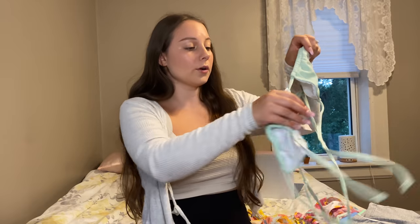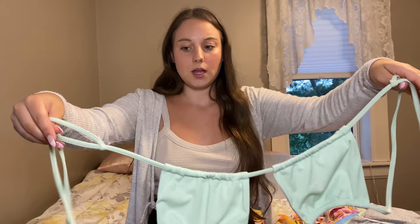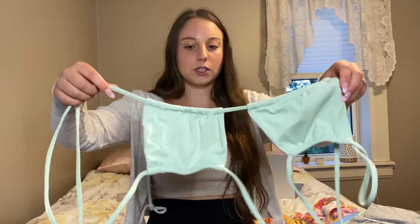So the first one I got, I just got the top. And so for bathing suits, I don't try them on camera just because of privacy and safety. So when I show you them, it's going to be really confusing to picture what they look like, but I'll put the picture from Shein to show you what they look like. So the first one is this green one.